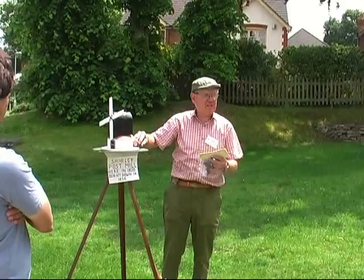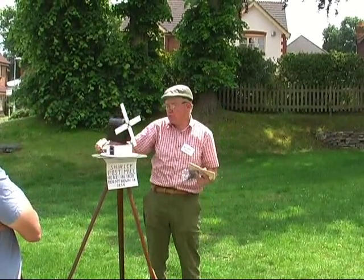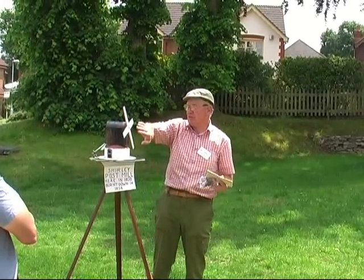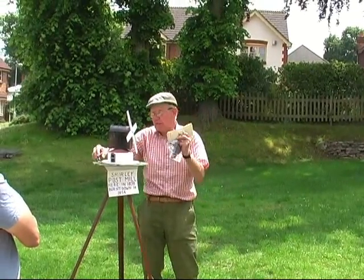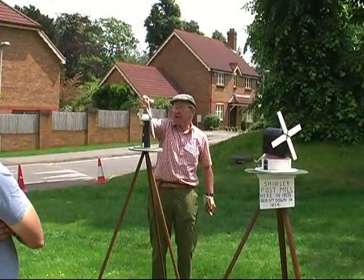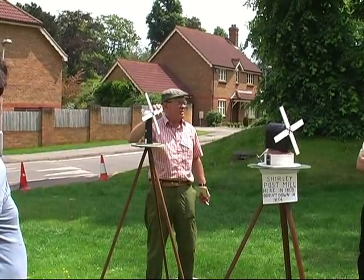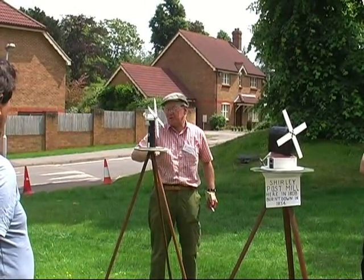Levers feature quite a lot in windmills. This lever is called the tail pole, and you push that tail pole round so that the mill is facing the wind. If the wind changes, the miller has to get out and change it again. On the front of the mill are the sails. They would go round in a reasonable breeze, about 12 revolutions a minute.